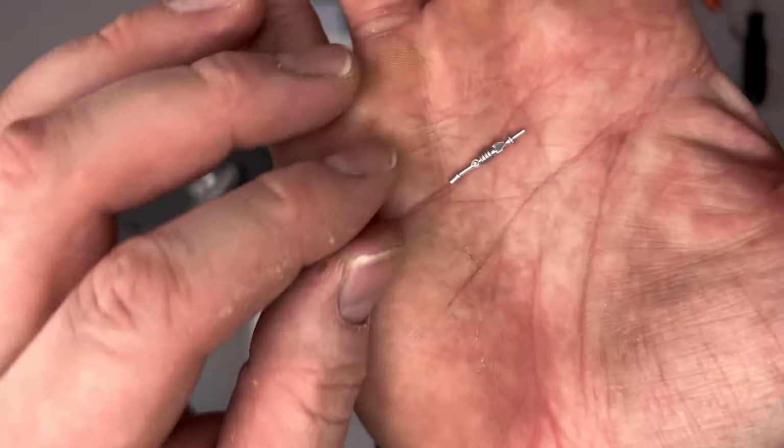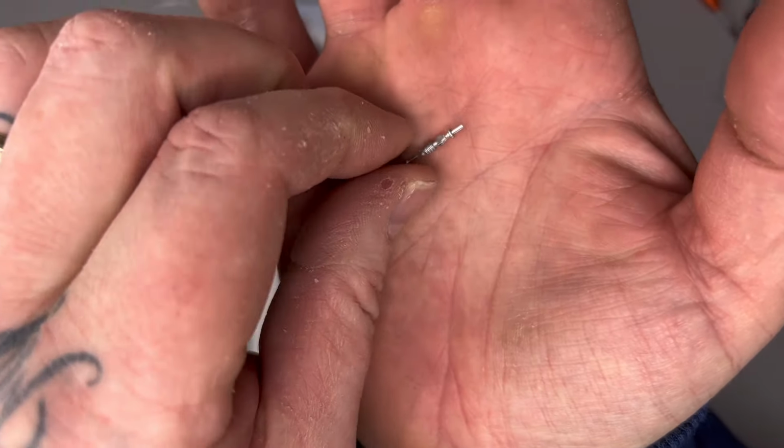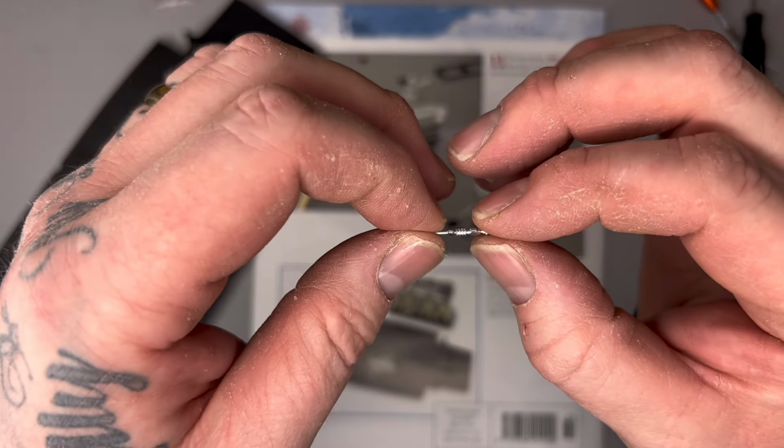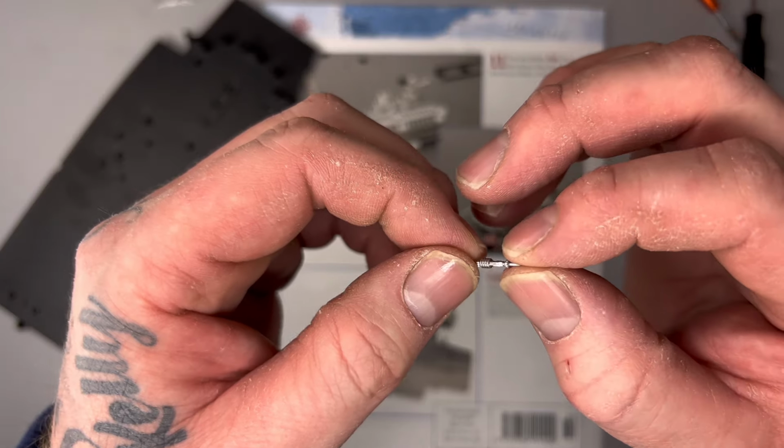It's only tiny, but the attention to detail there is amazing. Because you could say, oh, it doesn't need that much detail because you're not going to see it. But no, that ain't the case, guys. They still give you lots of detail.